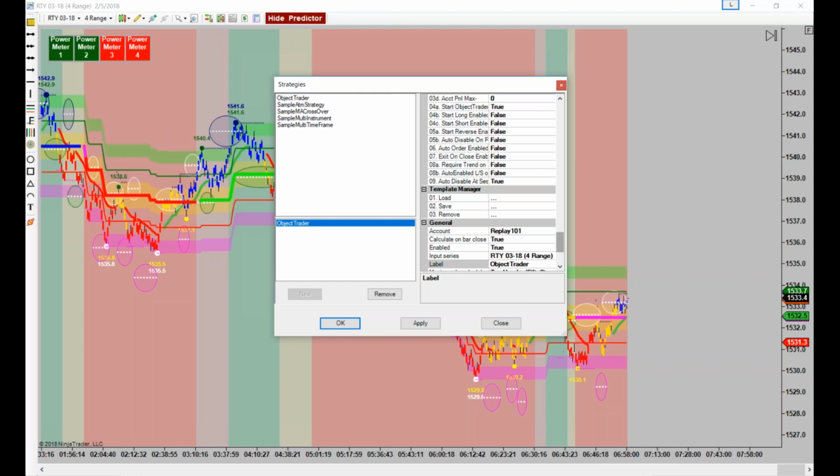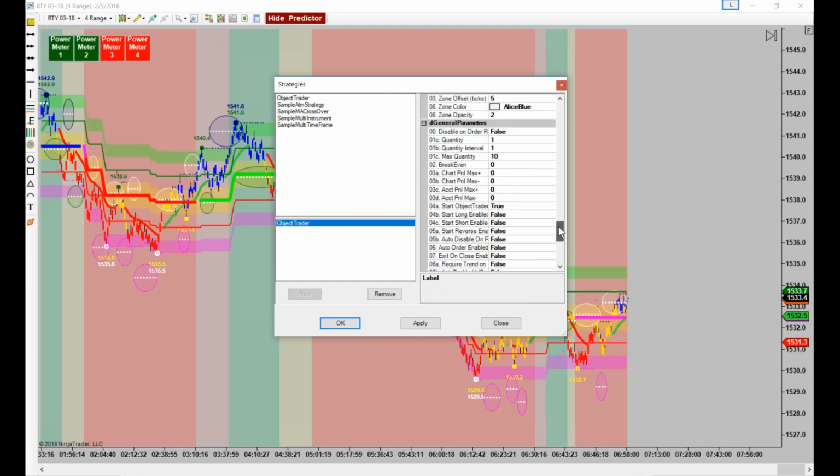Okay, so let's go ahead and go over how to trade these little boxes. Now, what you want to do is you want to make sure that your max quantity, okay, is set no higher than you want it to be. Okay, now 10 contracts is a lot of contracts. I do the 10 a lot of times. If I'm going to do like an auto where I never get to that amount, but I've got that amount just in case.